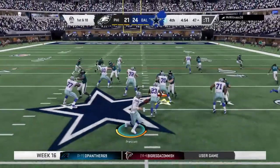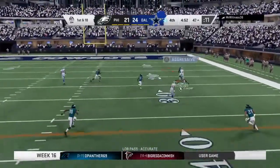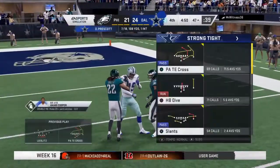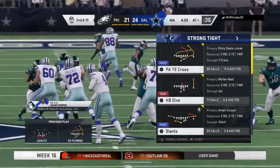Here's Prescott. Letting one fly deep for Cooper. And that is incomplete. Showed off the arm strength there, but to no avail.